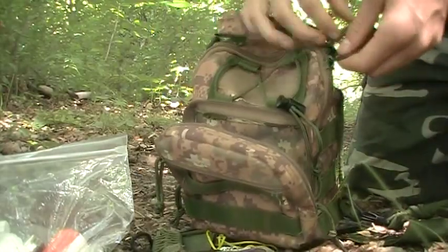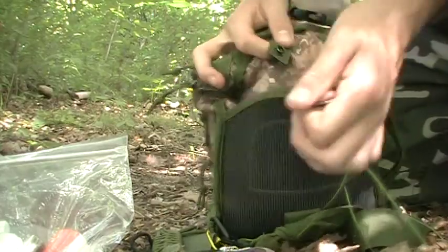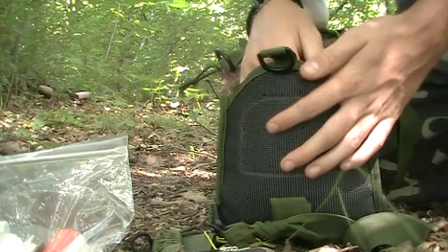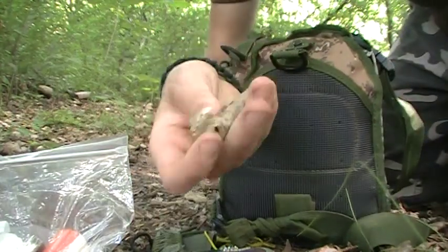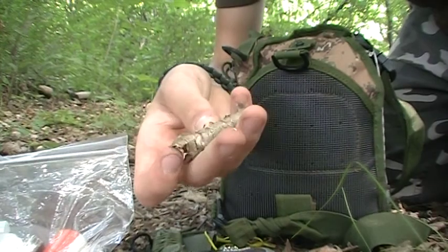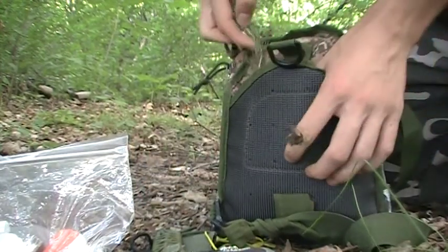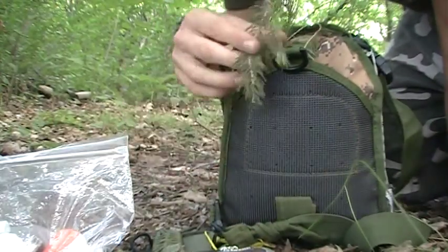So before I go over the main pouch, I'll just show you what I keep inside this flap in the back. I just gather natural resources and put them in the back here. Right now I just have some birch bark, which can be used to start fires, and just some spruce needles, which can be brewed into a tea.